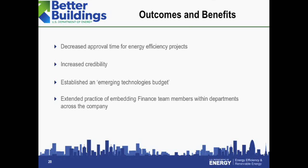So we've seen several benefits from having an integrated financial analyst. We assumed we would see decreases in approval times, but one of the unforeseen benefits was an increase in our credibility. So after completing a few successful projects, finance started asking us, well, what's next? What new technologies are out there? And really, best of all, do you need more money? Not a lot of energy teams get to hear those beautiful words coming from their finance team.